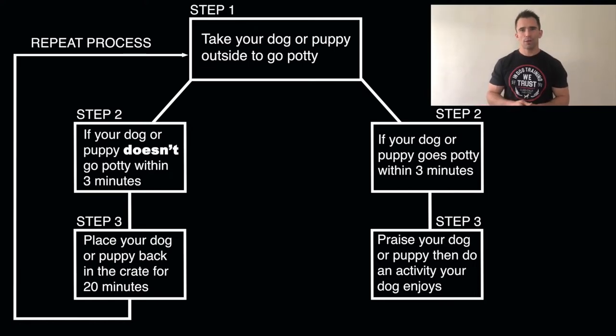If you take your puppy or your dog outside to go to the bathroom, and the moment they go to the bathroom, you take them inside, then they learn that when they go to the bathroom, they go inside. So they will hold it when they're outside, and this is when you have a dog that stays outside for a long time because it knows once it goes to the bathroom, you're going to take them inside.